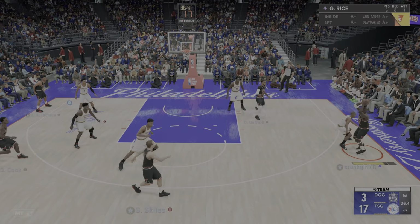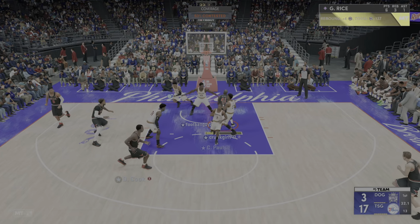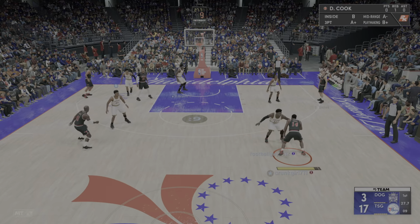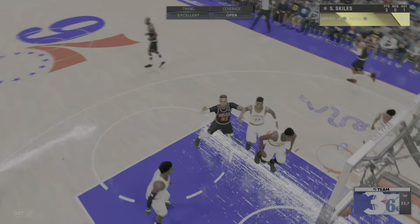Pass to Rice. Offensive rebound to the right side. To the wing, right side. Shot clock at six.